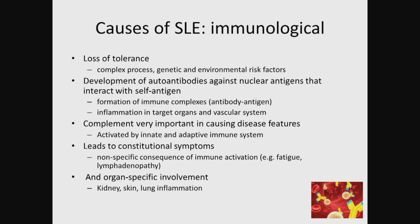The immune system being activated can lead to very non-specific features, which is often why people have a slightly delayed diagnosis often. It can cause fatigue and glands to swell up and feeling generally unwell, but also it can cause very, very specific illness if that's occurring in a tissue like skin, which causes rashes, or kidney, which causes nephritis. So often lupus patients have a combination of very specific symptoms and very vague symptoms.